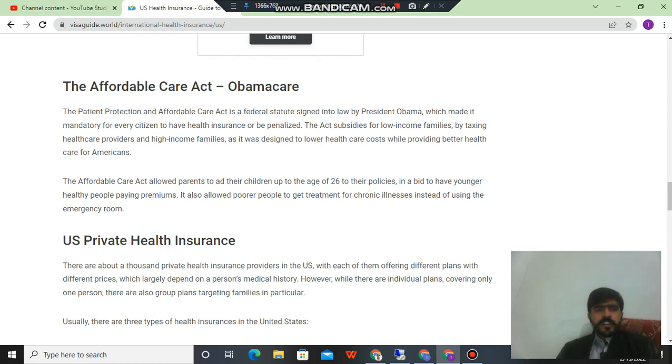The Affordable Care Act allowed parents to add their children up to the age of 26 to their policies, in a bid to have younger healthy people paying premiums. It also allowed poorer people to get treatment for chronic conditions outside the emergency room.